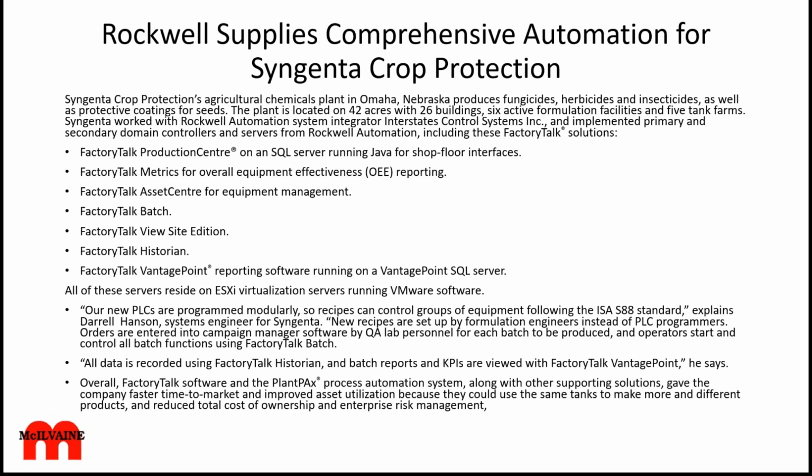Rockwell is involved, and obviously with their Allen Bradley and other Square D and other acquisitions over the years, they've built up a very comprehensive IIoT delivery program. And here was a successful installation in a crop protection chemicals company. So the Factory Talk software, the process automation, along with supporting solutions, it gave the company faster time to market, improved asset utilization, and more and different products that could be made with the same tanks, and reduce total cost of ownership.